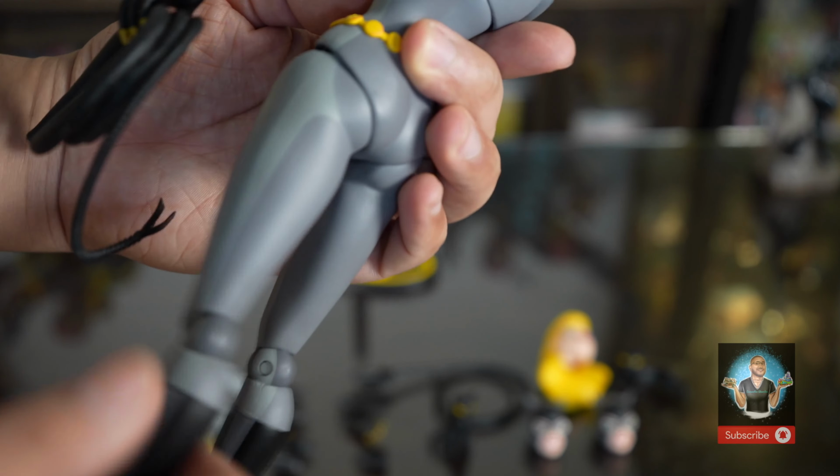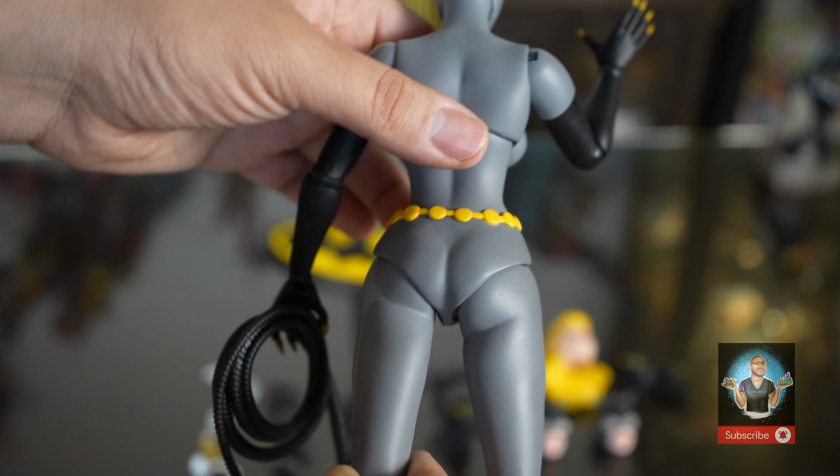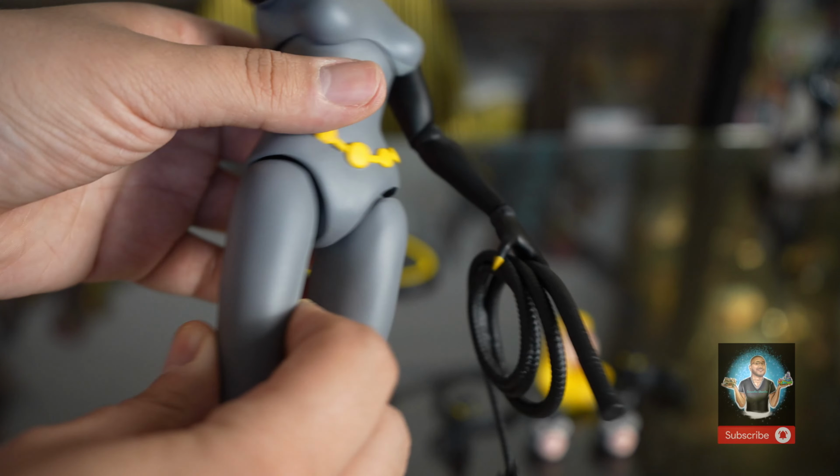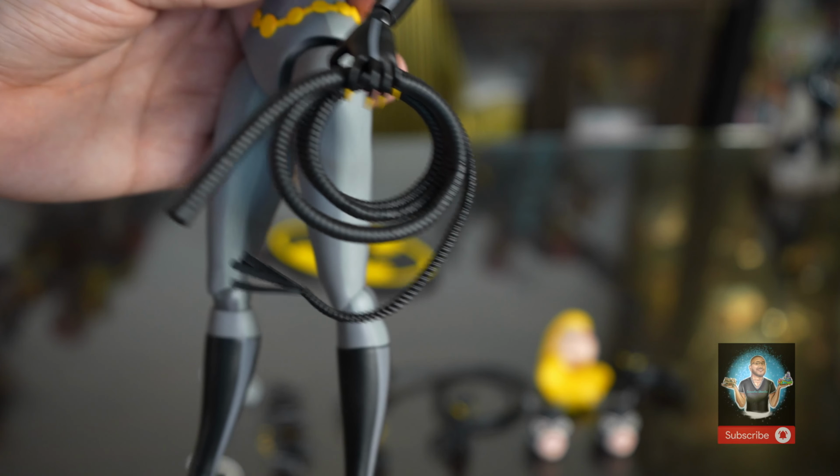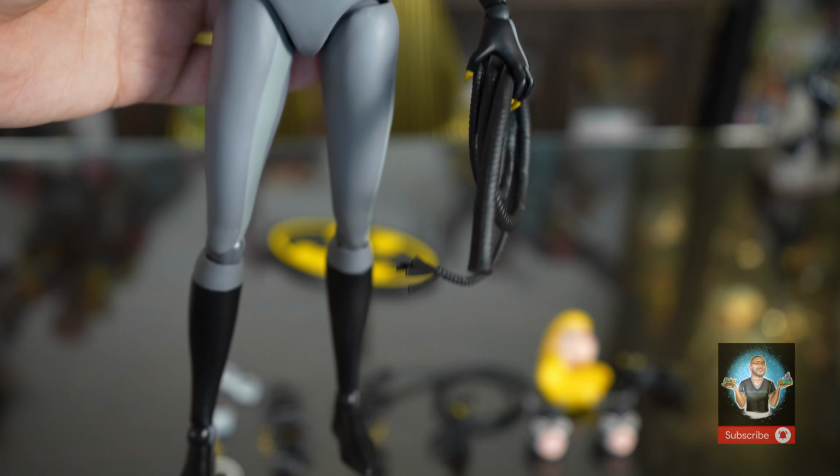A lot on the side, her yellow belt. And here we have one of the two whips. So this one is already fixed and positioned like so. Doesn't really have much move, but I love that she's grabbing it here.